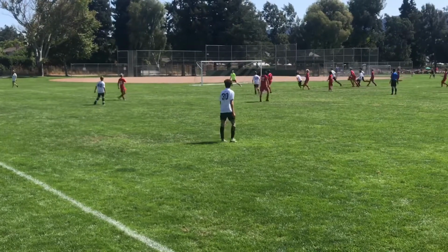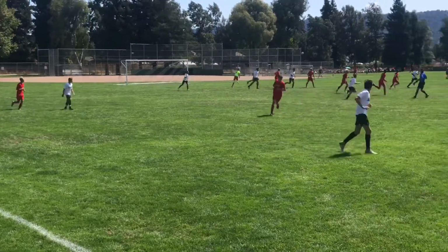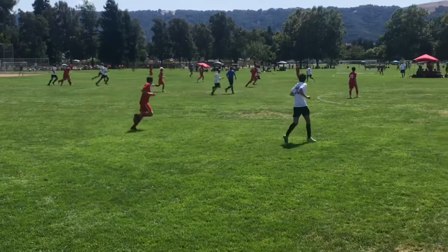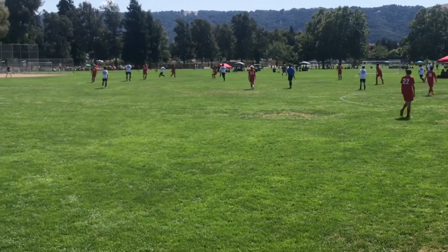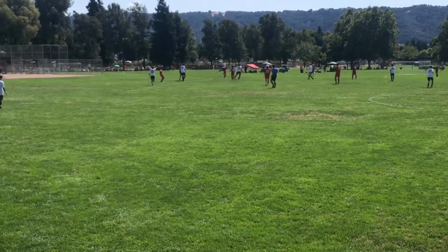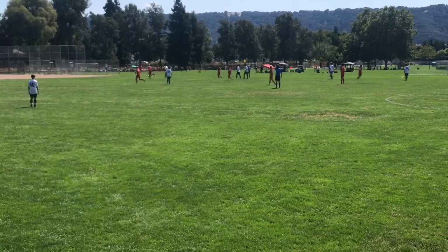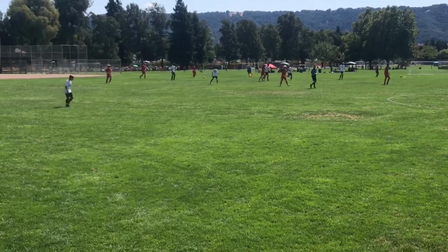Oh, that's nicely sent in right to the goal, but it's straight to the goalkeeper. Surf, nobody there, drops down. Now it's thrown out to the far side. And that's Surf getting a foot on it. And Mustang sending it up in the air, far side, headed by Surf. And that's called offsides. This will be a Mustang free kick on the far side.